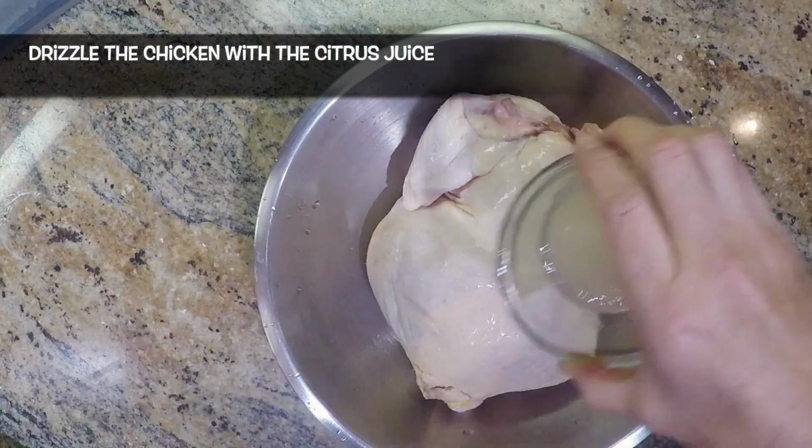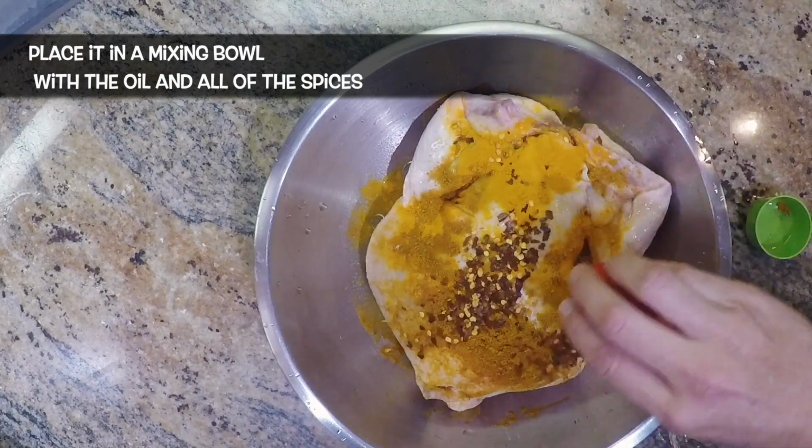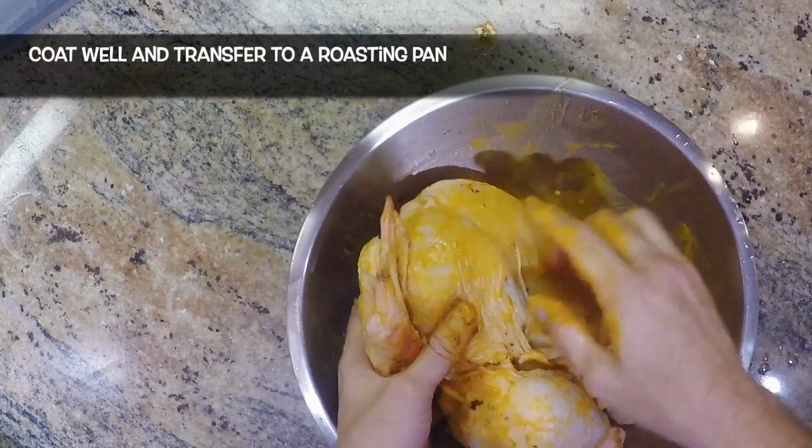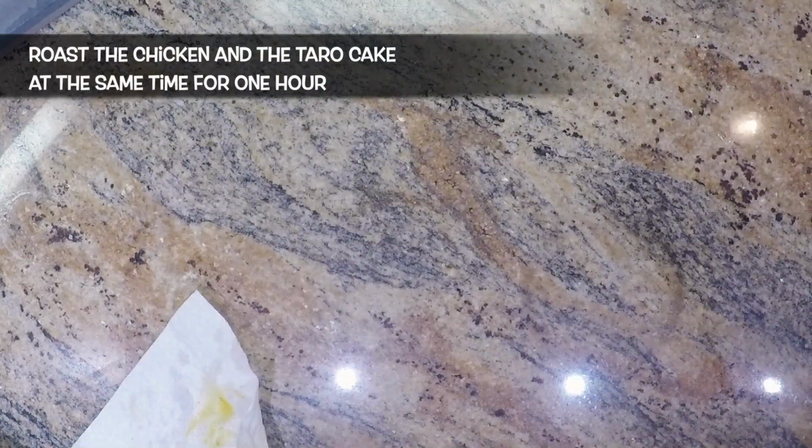Drizzle the chicken with the citrus juice. Place it in a mixing bowl with the oil and all of the spices. Coat well and transfer to the roasting pan. Roast the chicken and the taro cake at the same time for 1 hour.